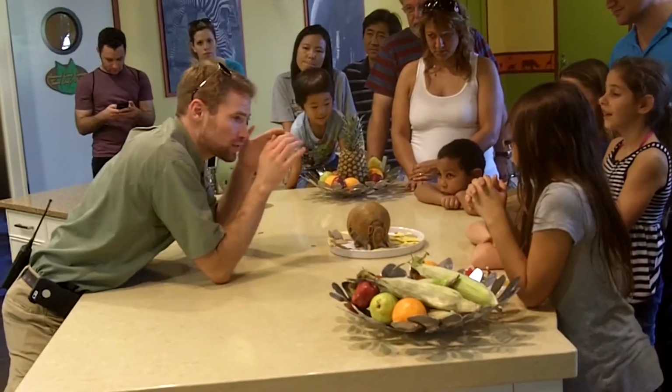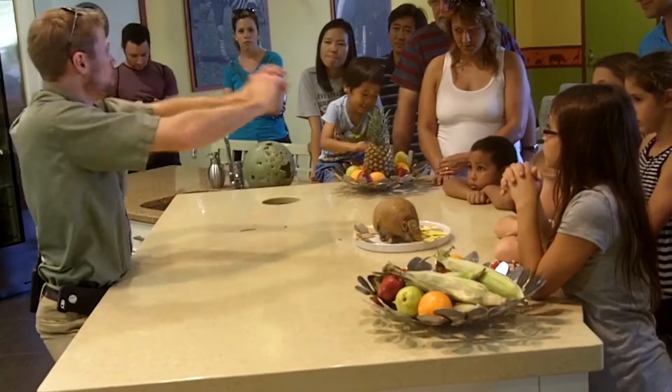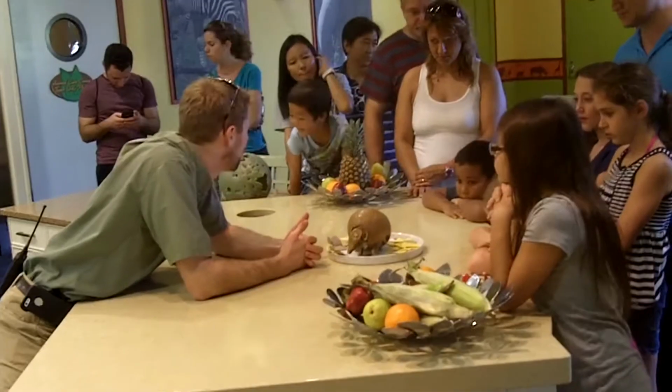Yeah. He hooks onto the side of ant and termite mound walls, and then he'll basically rip off the walls with very, very strong muscles in those claws, and it helps him to find all of his food.